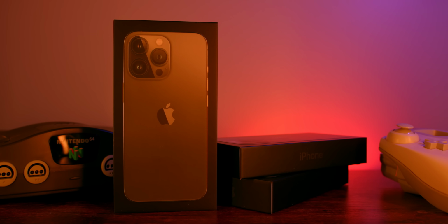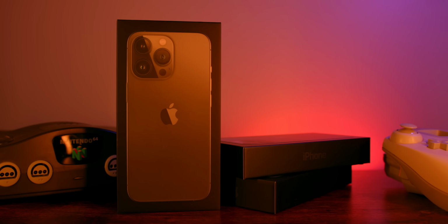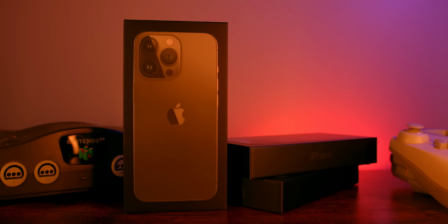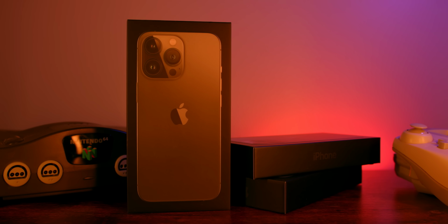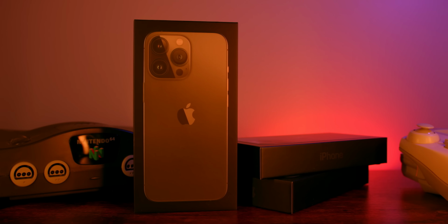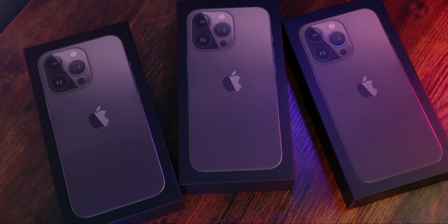I unboxed one of them, and we'll be looking at that pretty shortly here. But that's why I have 3 iPhone 13 Pros, all 256 gigs and all graphite. Quite annoying, but I'll get things sorted out shortly. And I guess better 3 iPhones than none. All right, let's get this unboxing done.